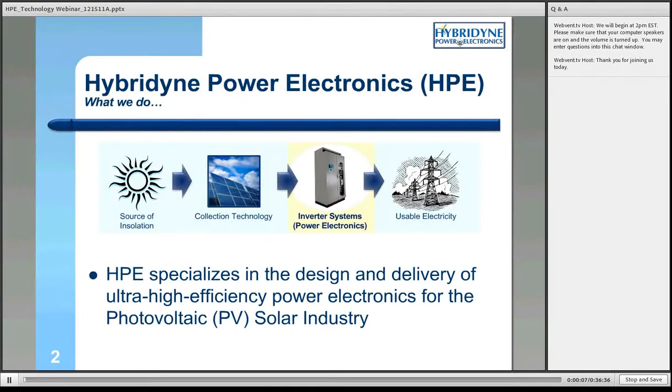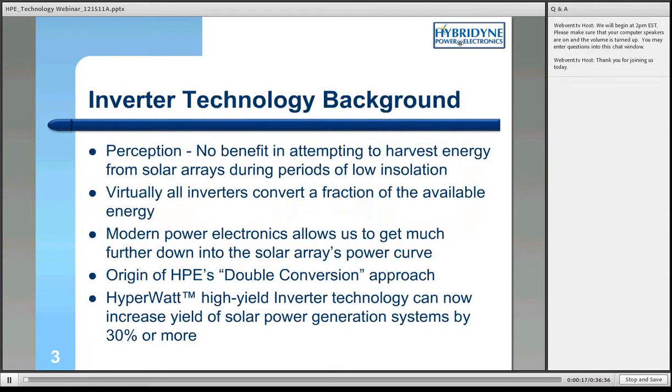As Rick mentioned, Hybridyne Power Electronics, or HPE, designs and markets high-efficiency, high-yield power electronics for PV solar applications. And there's basically an industry perception that there's little to no appreciable benefit to harvesting energy from solar arrays at times when insolation or irradiance are low. Not surprisingly, almost all inverters convert just a fraction of the available energy to a usable form, and this is evident in many of the designs that are based on 20-year-old technology. Modern power electronics, demonstrated in our double conversion approach, has given us the ability to increase the electrical yield from solar arrays by 30% or more.